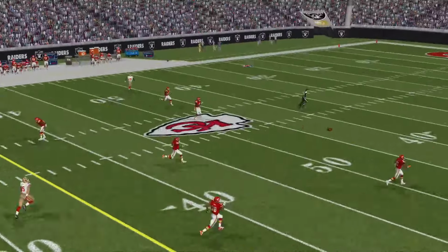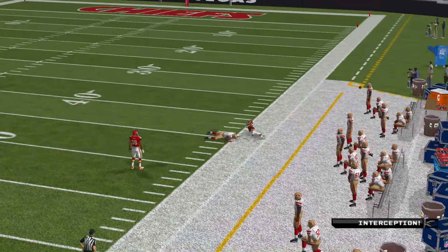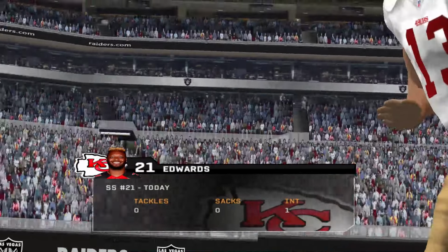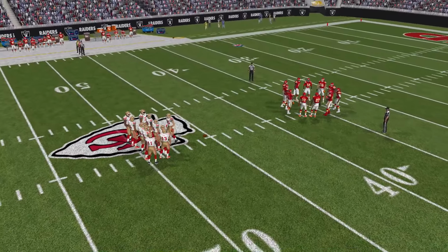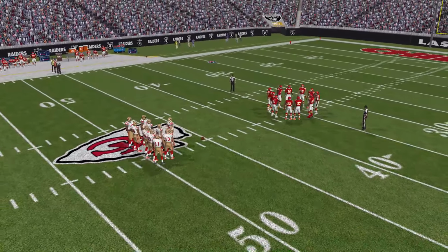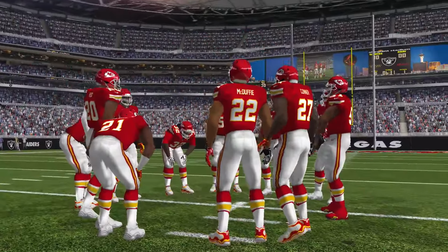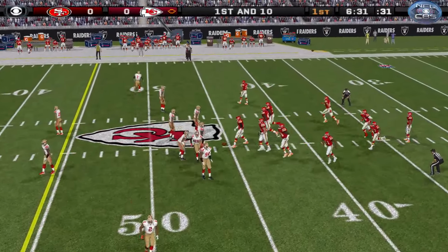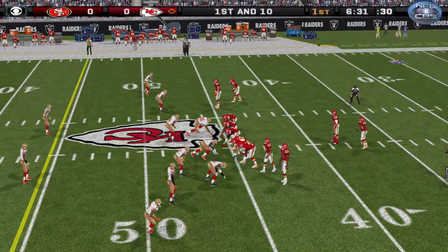Pressure coming, gets the pass off. It's going the other way. Edwards takes it back to the 45. The offense gets ready to go following the interception. Let's go, boys, so we're going to take it.